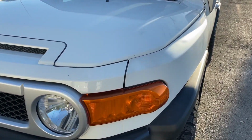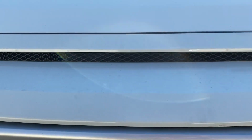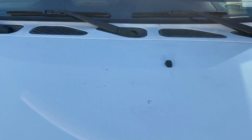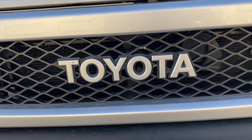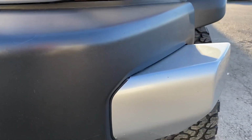So I just wanted to get close to the front of this here and show you, look, this thing is like rock chip free. Which is very uncommon on square-nosed vehicles like the FJ Cruiser, really in phenomenal shape. When I say this is the best out of the three we recently have, this is truly the best. Looking at the grill, no rock chips in the grill. And then moving down to the front bumper.